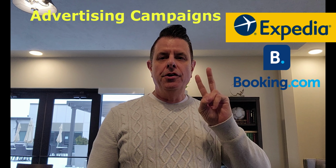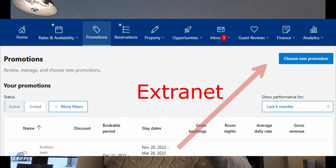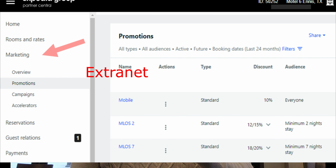Number 2, run a campaign on the OTAs. Go to booking.com, go to the promotions tab, hit start a promotion, and look at all the promotions and campaigns available. Expedia, go to the marketing tab, then go to the promotions tab and the campaigns tab.